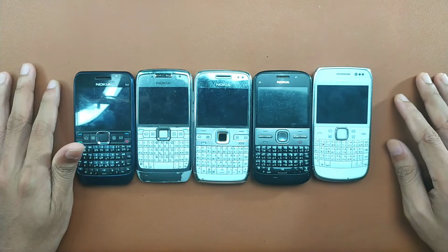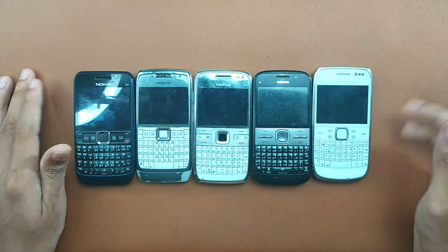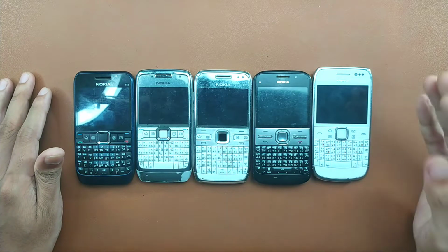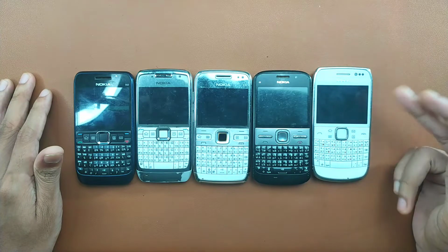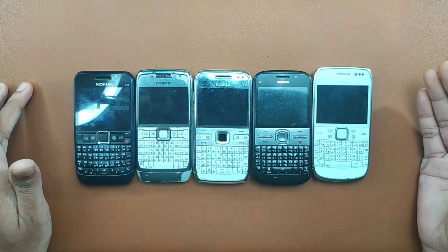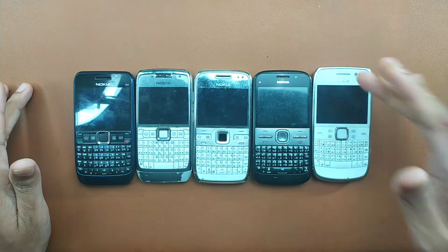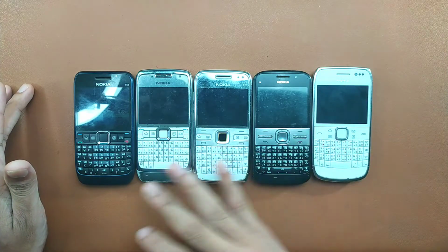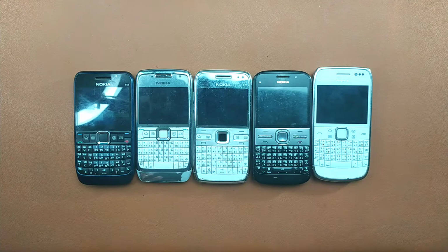Mostly these are running on Symbian S60, and this device, the Nokia E6, was released last. This was one of the last QWERTY Symbian phones, which actually has the latest version of the software, which is running on Nokia N8 and other devices. So this is the most capable device from here. But here I'm going to talk about which one will be great if you want to use one of these.